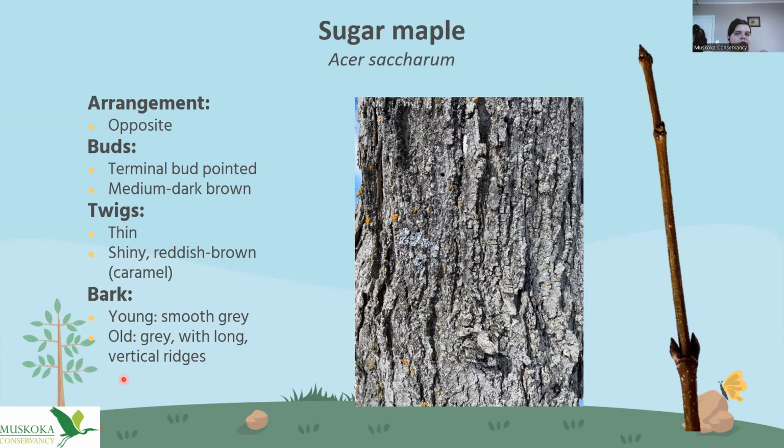In terms of bark, for a few of our deciduous trees that we're going to look at, I'll point out the young bark and the old bark. For most young trees, they'll start out with smooth bark, and then as they get older, it'll get more furrowed. So the young bark of a sugar maple will be a simple, smooth gray, whereas as they get older, they are still gray, but they get sort of long vertical ridges and furrows, and a very, very rough looking appearance to them. So that is our Acer saccharum.